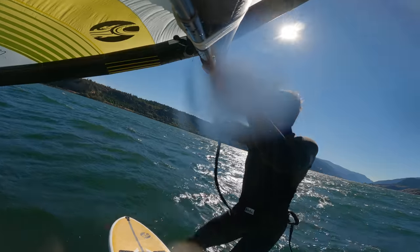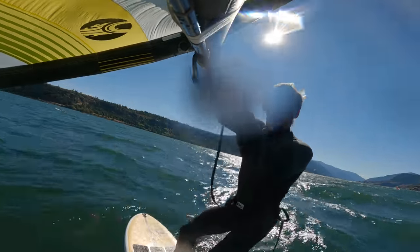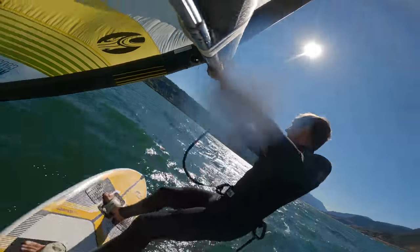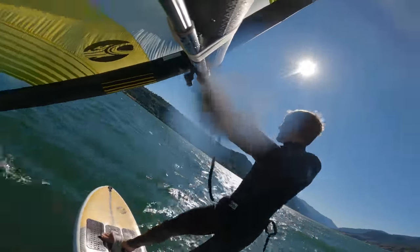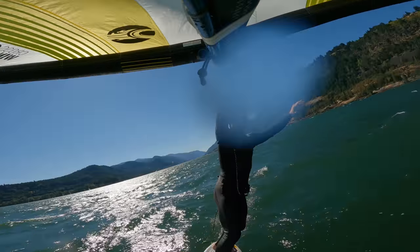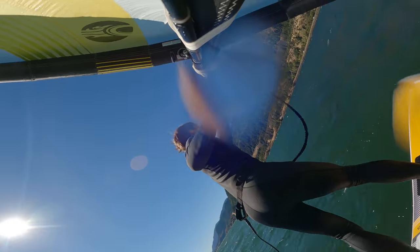You guys can hear me. We made it upwind to where these other guys are riding. Some pretty fun looking swells here, so we're gonna start surfing a little bit. So far, the foot straps are comfortable, but I haven't tried to switch my feet yet. Nice little wake. Alright, let's try to surf.